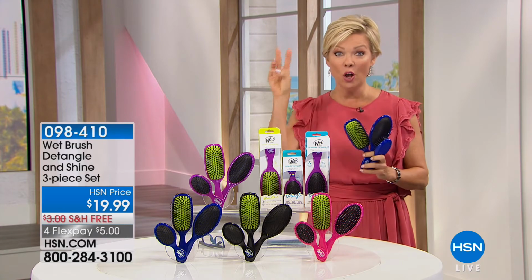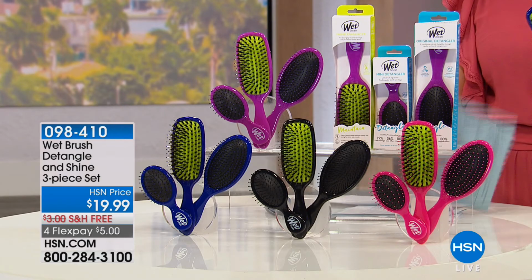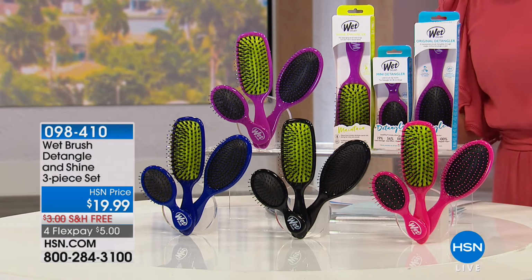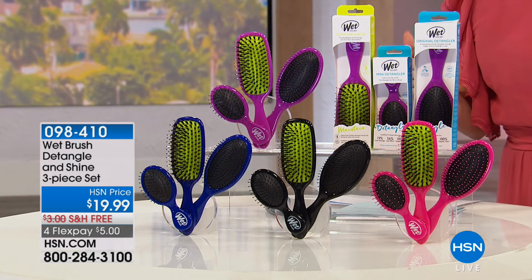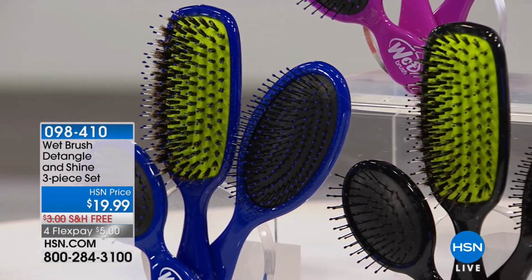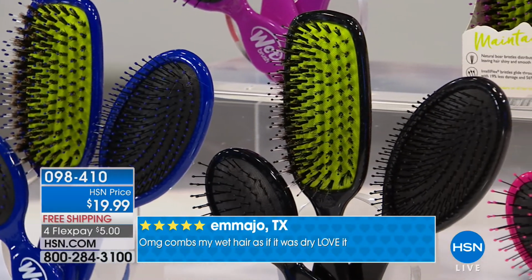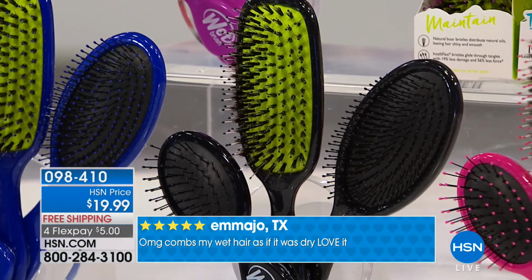And what you get here is all 3 brushes for $19.95. Let's take a look. We've got some great choices for you in colors, but more importantly than that, to get the detangler brush, the shine brush, and the mini for only $19. I think I've seen these sell individually for $10. So obviously a great value. The item is 98410. That's the shine brush.